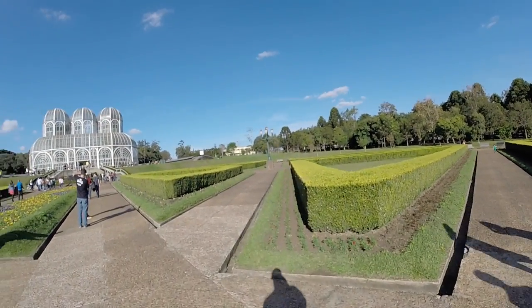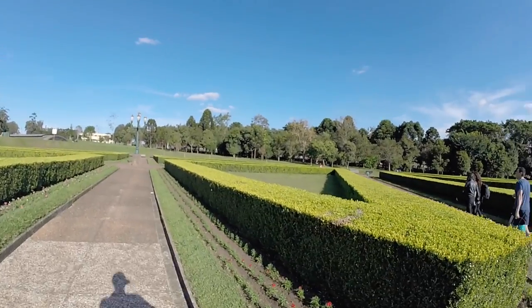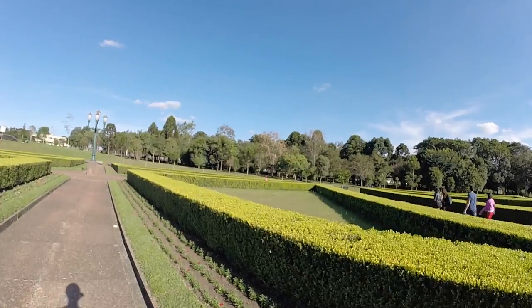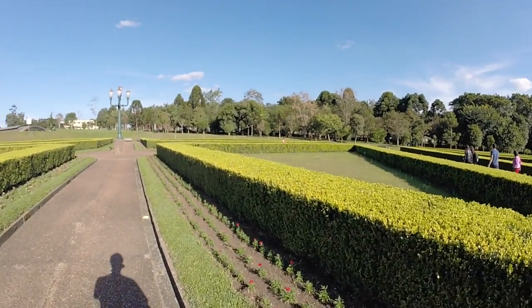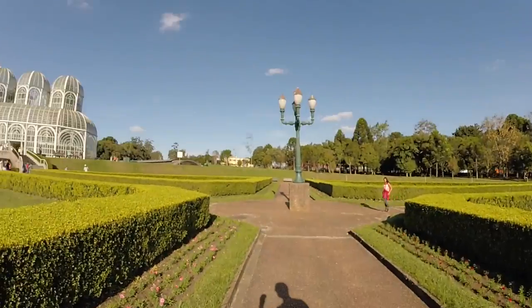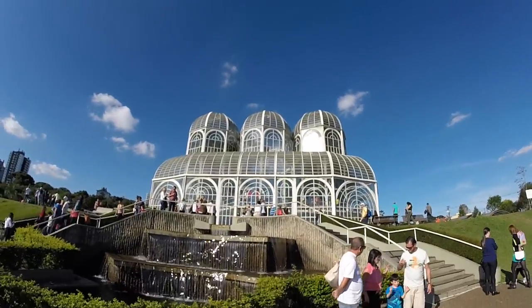More flowers. I don't know how you call this, but here it is like cerca viva, like a living fence, because they used to build fences in front of their houses. I think it's beautiful. A waterfall in front of the building.